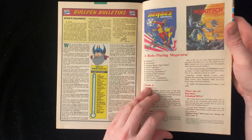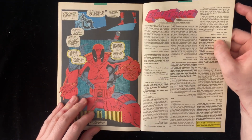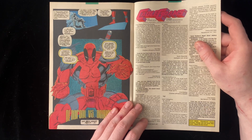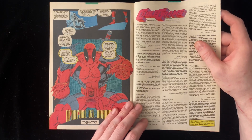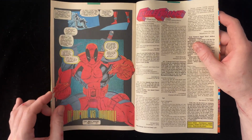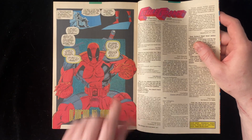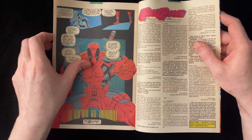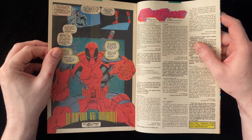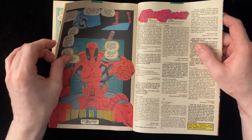Well, we'll come back and look at the bullpen bulletins here. Oh, and there's our dude. Looking very much like Rob Liefeld drew him. And like I say, this guy, in 1992, he's still a cipher. He doesn't even have the bare amount of development from that first miniseries. It takes a while for him to get anything, and it all just sort of accretes very slowly.